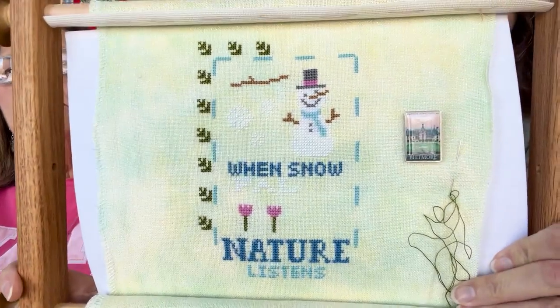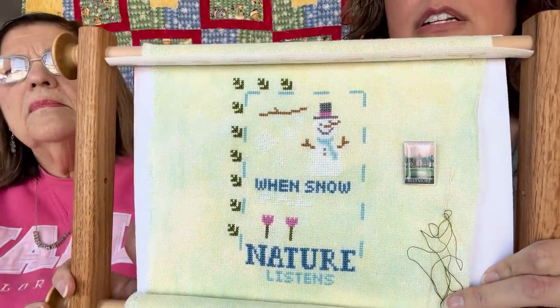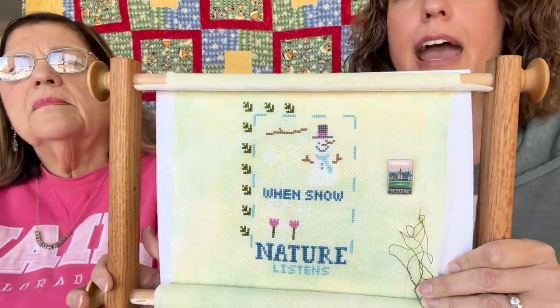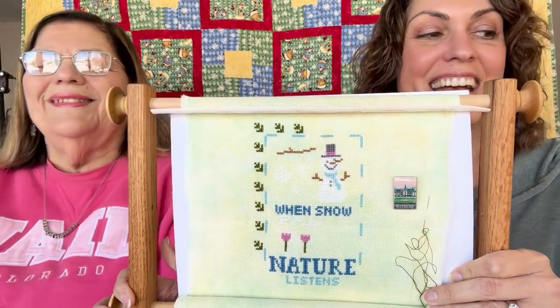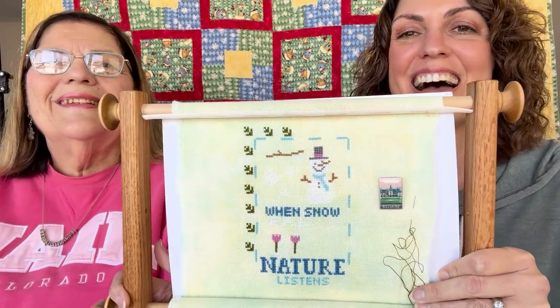Oh, yeah. We just got it. And so here's my progress. So you can see I started going down, started going up. I thought I had to start that border because if I wait to the end, I would never finish it because it goes all the way around.